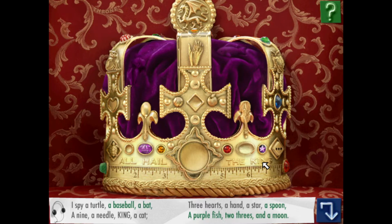A bat. Hail king. To the king, baby. A hand. And a heart. 2 hearts. Where's the last one? Where's the last heart? It's a 9. A 9. Turtle. A turtle. Cat. A cat.